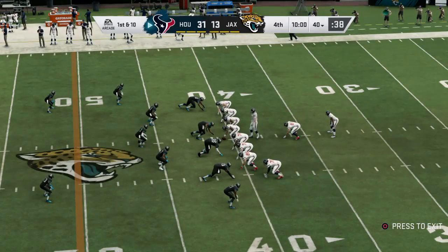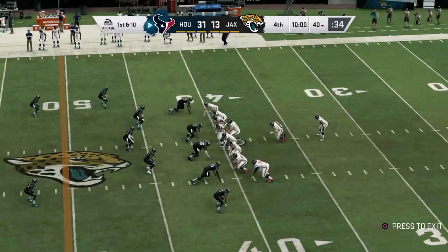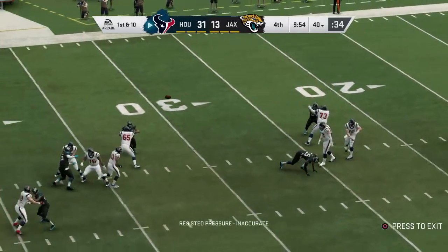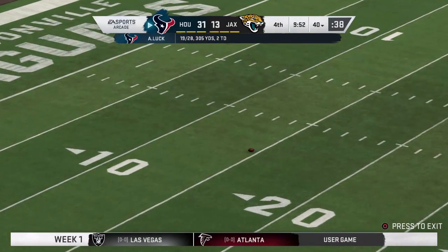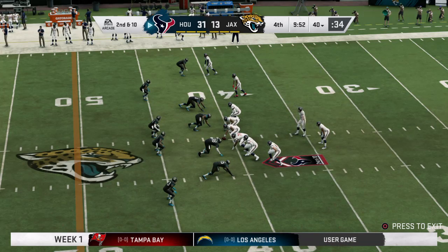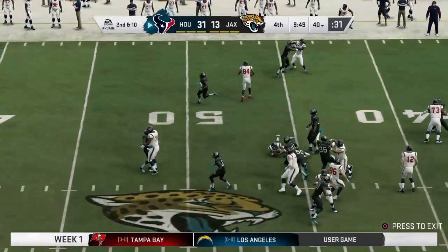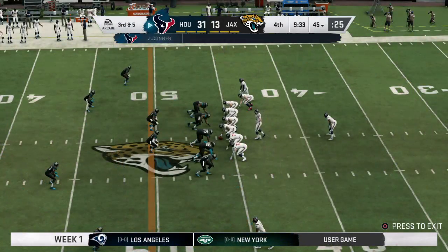A couple of first downs have them to the 40 now on 1st and 10. Let's go. Now Luck. Oh, it stays up. And that is incomplete. Took a shot there on 1st down, but he couldn't reel it in. So 2nd down and 10. Once again, they'll go from the 40. Out of the shotgun, they'll run with Connor. He'll take this from the 40 up to the 45 for a gain of 5.